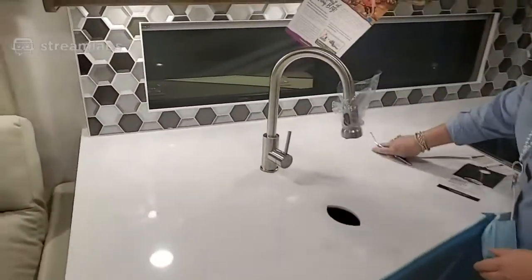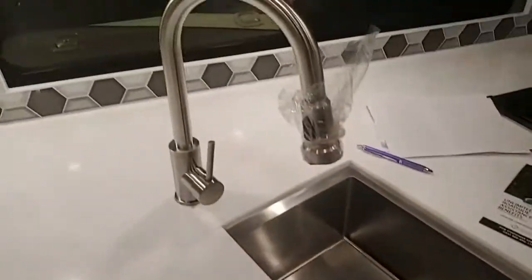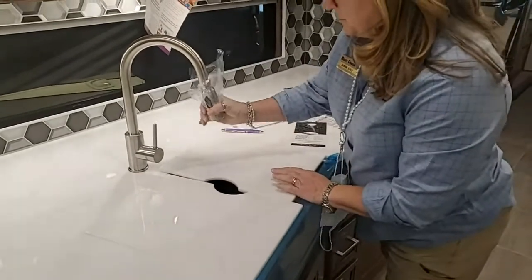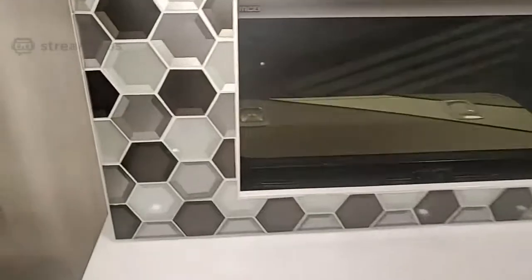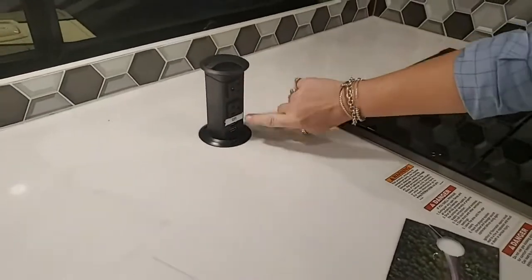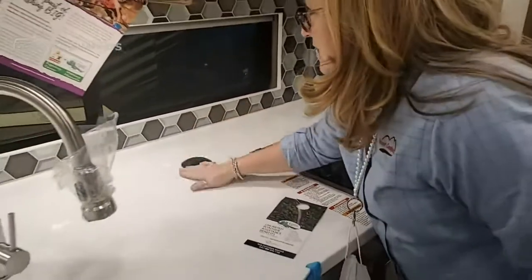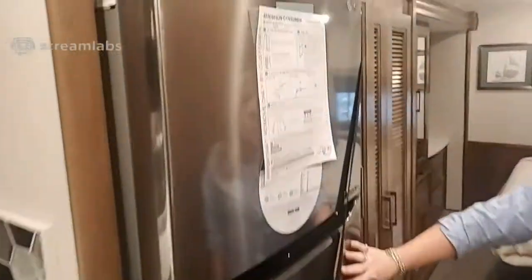All right, so we're on solid surface countertops. Again, an amenity we expect to see in the nicest diesel pushers. Feel how heavy that is. And the great big barn basin sink there with your pull-down faucet. Used to be, again, you only saw that in the nicest, and it fits in there nice and tightly. This is kind of a neat little feature here. Pull up 110 outlets and two USB chargers. When you don't need it, it's down and out of the way. Of course, you've got a huge refrigerator here.